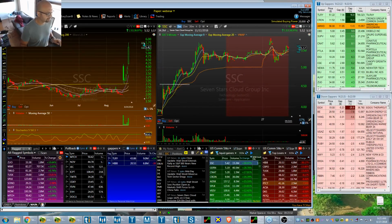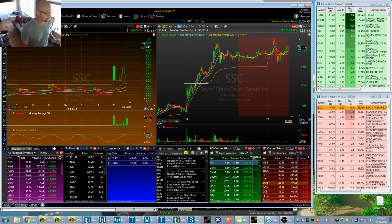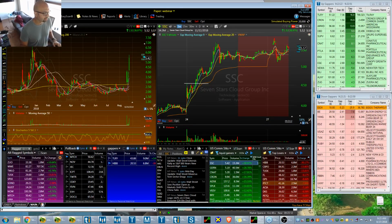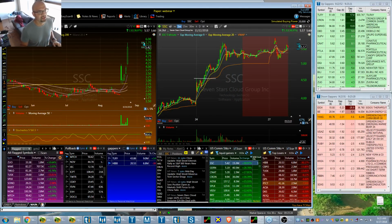I know a couple guys have been sending me this SSC. This one looks okay too, but once again, you're on multiple up days in a row. Then you start to gap again, you'll probably see a short on this near 7, but you may have a little bit of room on this. Not my ideal though. I don't like hitting day 4s, day 5s. They get really, really dicey.